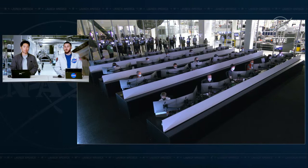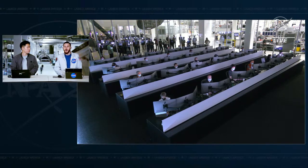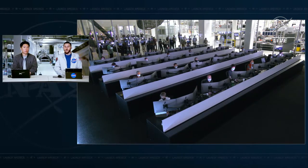We are really in the critical period right now, just eagerly awaiting, I think all of the teams are, the comms at the end when we have an acquisition of signal from the crew and some of the first views of the spacecraft itself and confirmation of the next sequence of automatic events, which are the deployment of the parachutes.